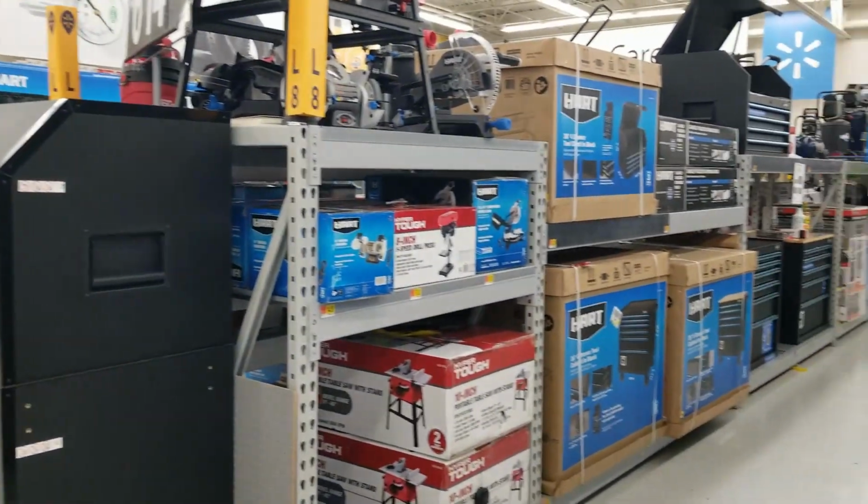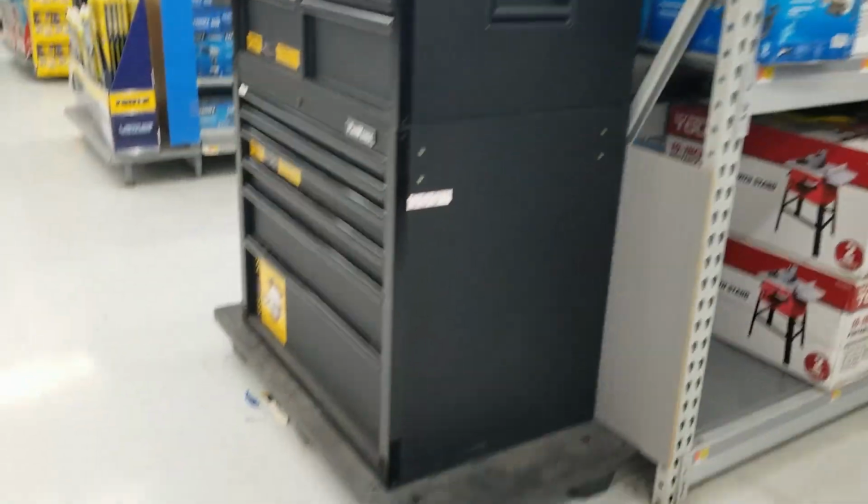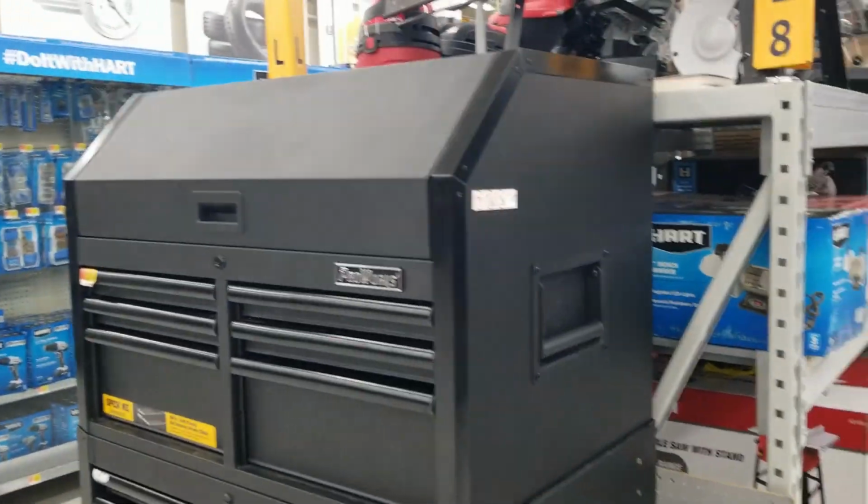Today we're shopping at Walmart. We're looking at the Hart tools, toolboxes, hand tools, and power tools.